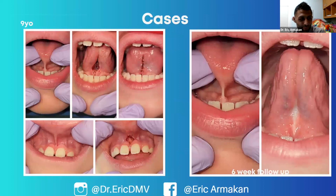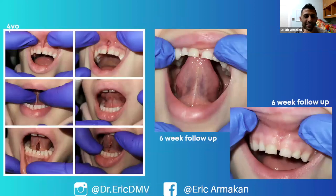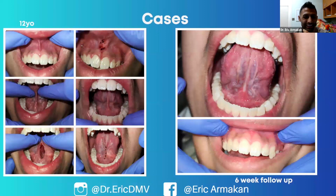So, big change in restrictions. Some of these patients are super tied. So as I continue to click through these, you can pause and watch them at any point.